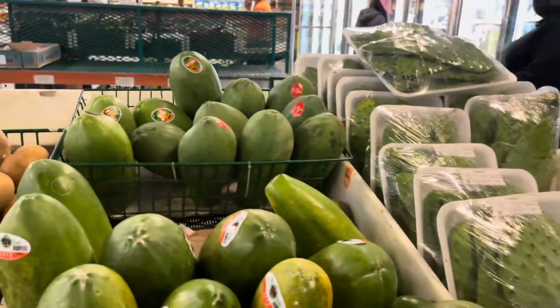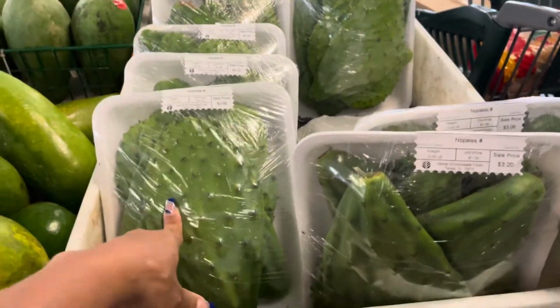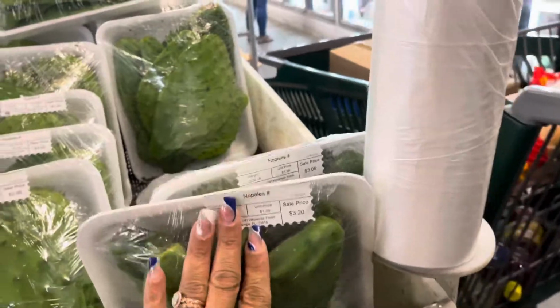And what is this? Papaya. Cactus. This looks like cactus. I don't know what it is. Some kind of cactus. Would people eat these? Yeah. Especially like the building. No, that doesn't look appealing.